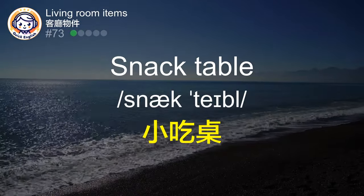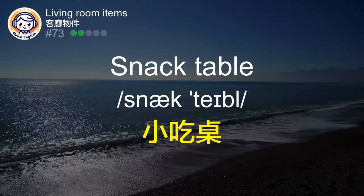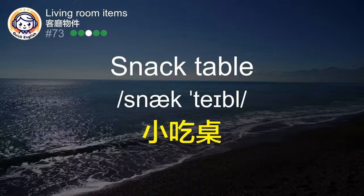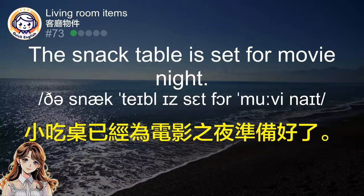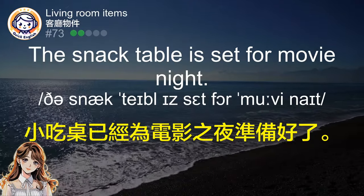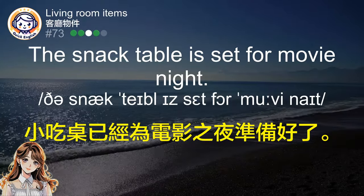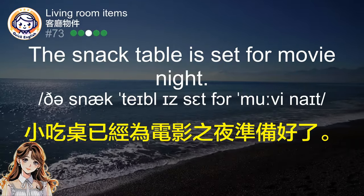Snack table. 小吃桌. Snack table. The snack table is set for movie night. 小吃桌已经为电影之夜准备好了。 The snack table is set for movie night.